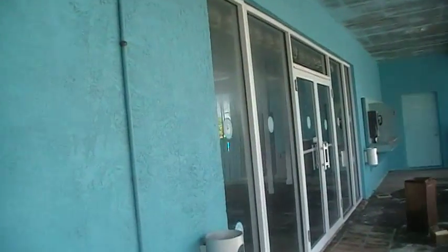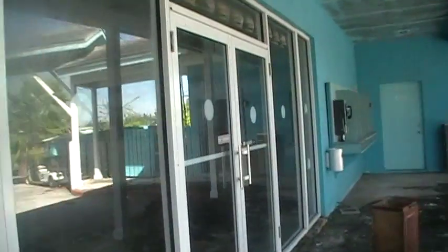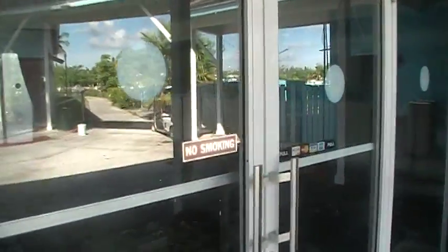I may not be able to get into this building today, so I would have to look at a time when I can send some photos. But what we can do, I am shooting from the outside to allow you to see the lobby area.